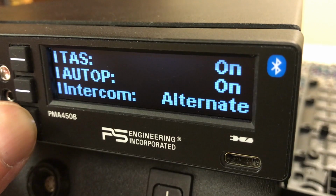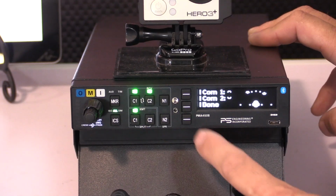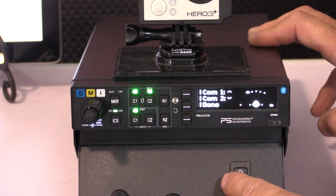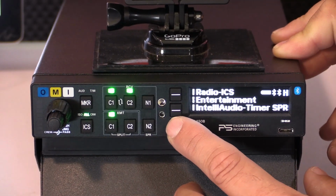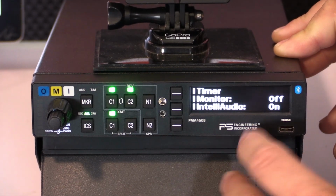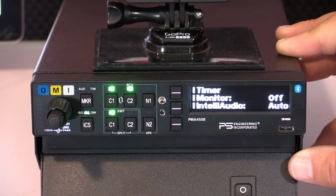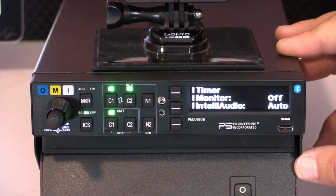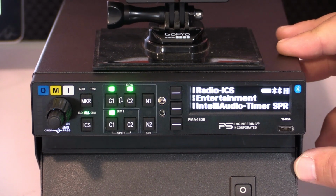On the audio panel, it still has the Intel audio, which is the dimensional sound for your comms. So no longer do you have to have multiple radio traffic coming at the same time. You can actually put one in your left ear and one in your right ear. To turn the Intel audio on and off, you press the button. It's already on. We also have a feature called auto mode. When you're in auto mode and only one comm is active, it goes to both ears. When both comms are active, it'll separate from left to right.